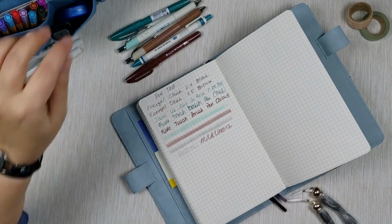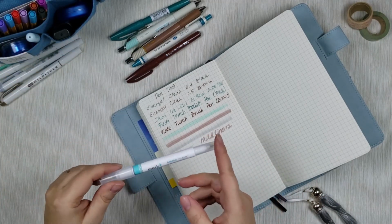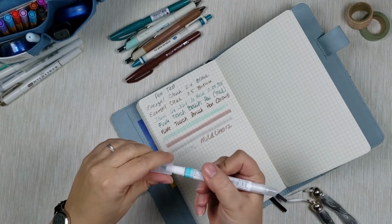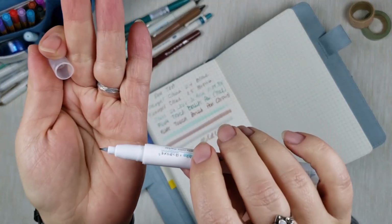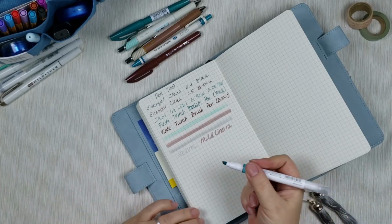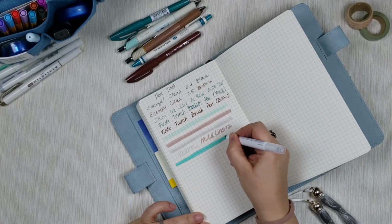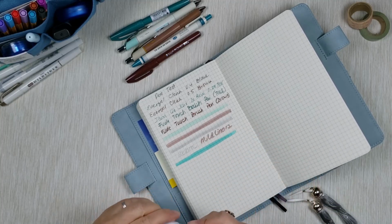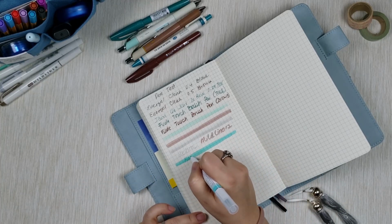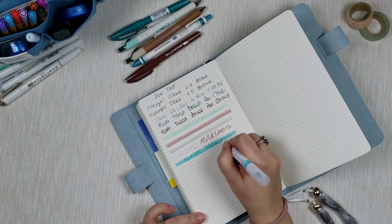Then next one I want to try out is this really cute one. So this is Kokuyo Mark Plus. This one is also dual sided, kind of like Zebra Mildliners, but if this side is as wide as Zebra, this side of the pen is really fine. So you can just basically use it as a pen rather than a marker. So let's do this one. I like how saturated the color is, and it's very smooth. And I guess I can just write with this. So this is Kokuyo Mark Plus.